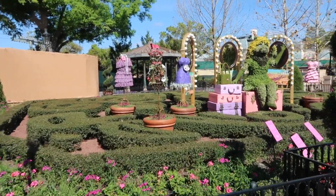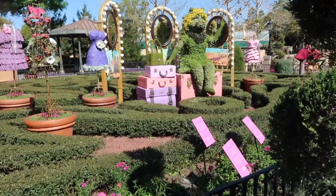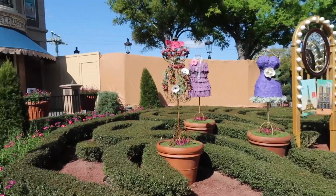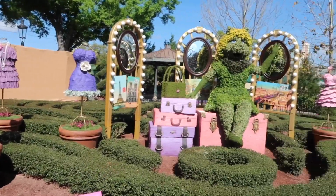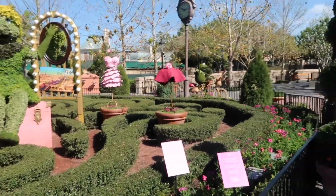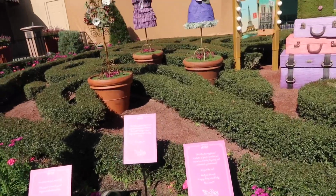So we are in the French Pavilion, and here is Miss Piggy. Isn't she cute? I think this is a new one. Look how adorable this is. This is probably the best topiary they've made. Look at Kermit on the bike. Oh, let's go see him. Ooh, this angle of Kermit.